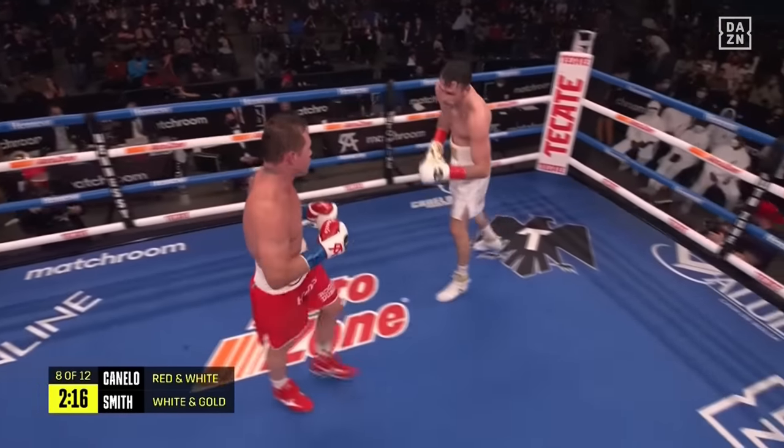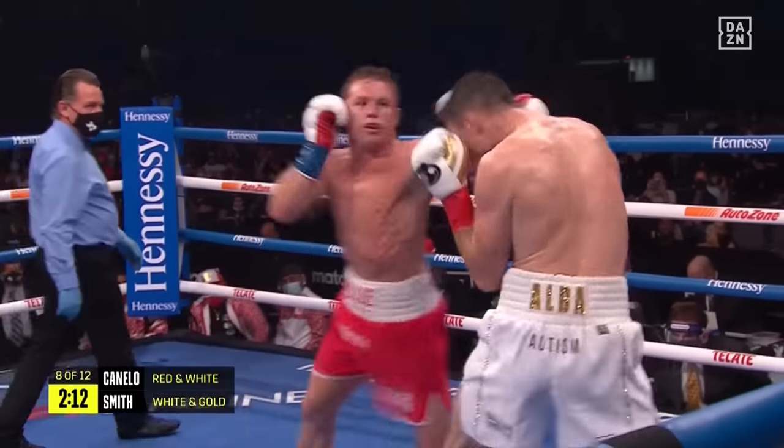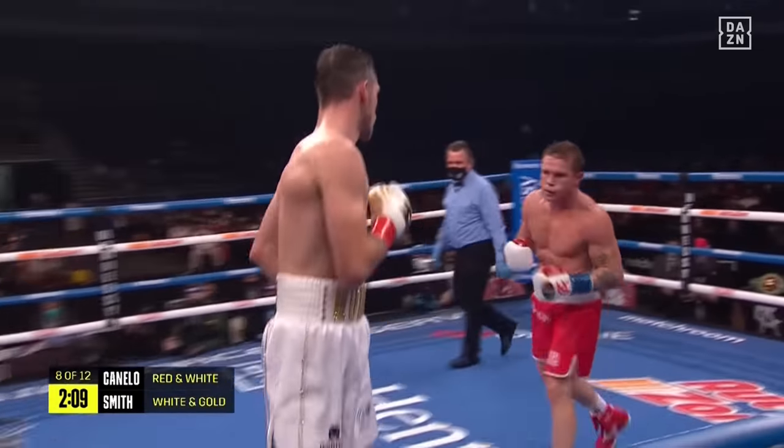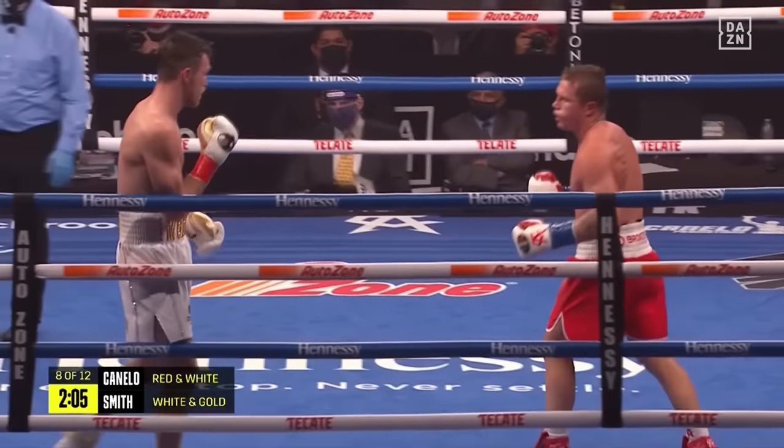That shot's blocked, but that right hand wasn't. And we've seen this with Kovalev. He didn't throw enough punches. We've seen this with Jacobs. He didn't throw enough punches. Golovkin. Lead uppercut by Canelo and then a right hand.